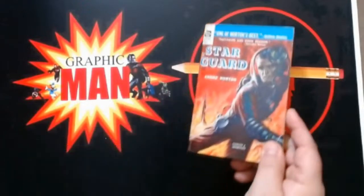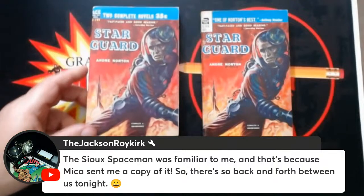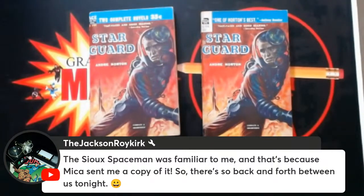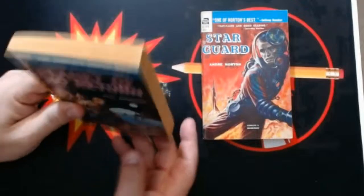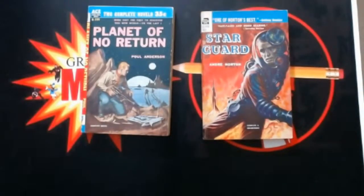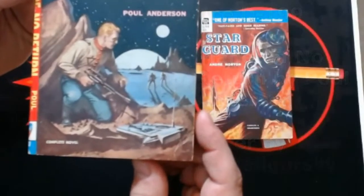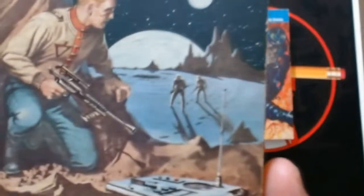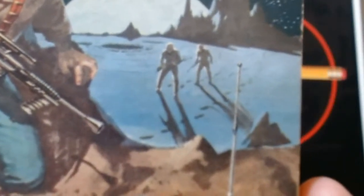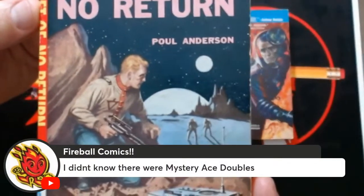Up next is Stargard. And I've showed you this one before. So the reason I'm showing it to you again is I now have the Ace double to that. Cover is by Ed Emshwiller. And on the flip side of that is Planet of No Return by Poul Anderson. Cover by Ed Valigursky. This is Ace D190. Very beautiful.